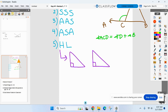It's got to be the side where? Where's the H here? Where's the hypotenuse? Across from the right angles. So the sides across from the right angles have to be equal, and also one of the sides that make up the right angle have to be congruent to each other. This is HL up here, everybody. This is HL. Take a peek at my diagram. This is HL.